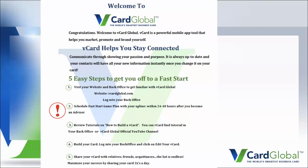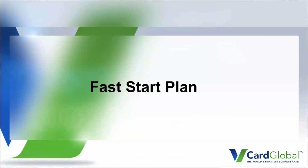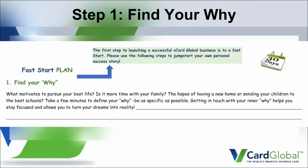So you're at the right place at the right time to get going. So share your card twice a day. So let's get started here. The fast start game plan.